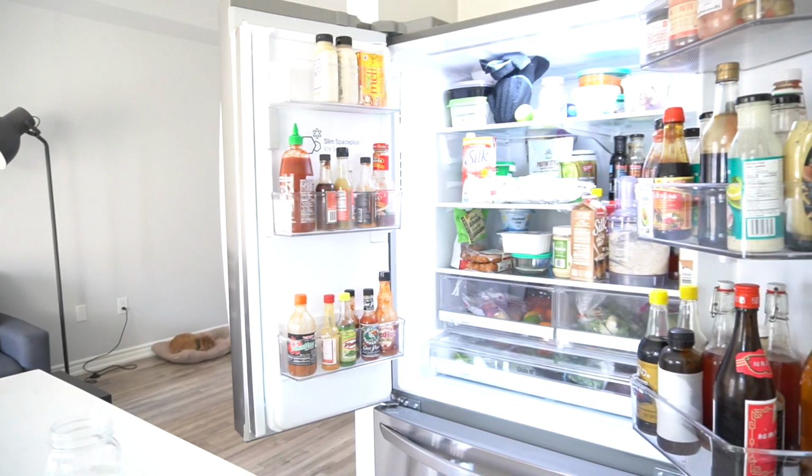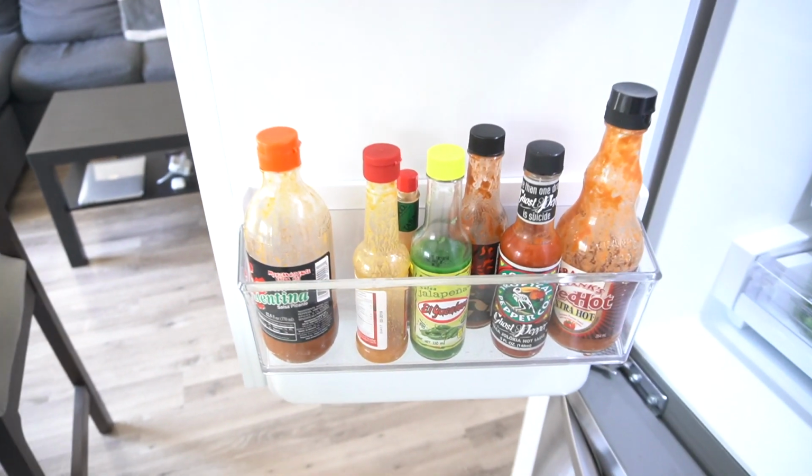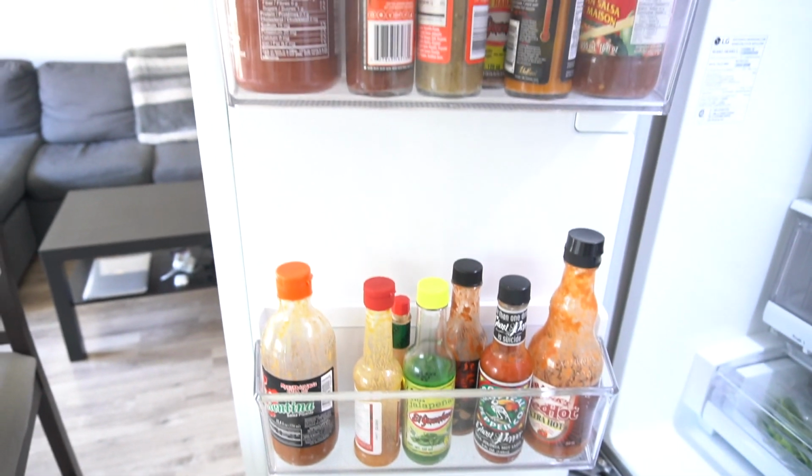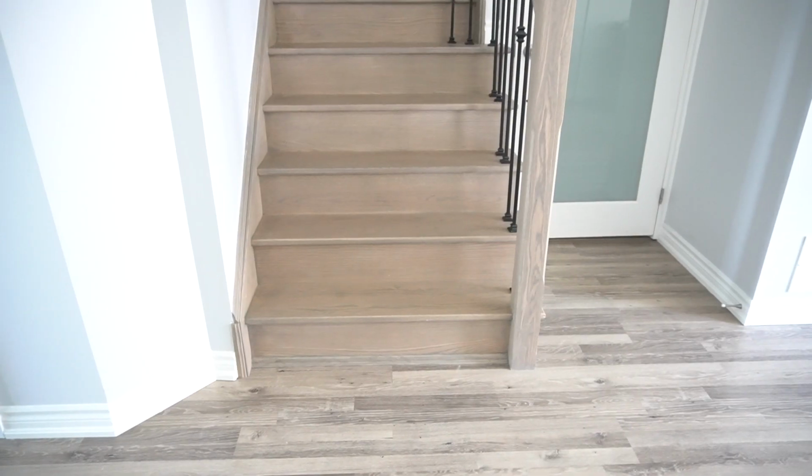Here's the obligatory fridge shot that everyone seems to be interested in for some reason. I know it looks really full, but it's mainly just condiments. I have a lot of hot sauce. I love hot sauce. Alright, that's enough of that. Let's go upstairs.